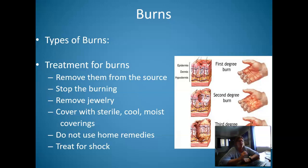Third-degree burns can go through the epidermis and the dermal layer. It can actually go all the way down to the muscle. So third-degree burns are, of course, the worst type of burn that a person can have. But sometimes people complain of more pain with a second-degree than a third-degree, because with the third degree, the nerve endings are actually burnt.